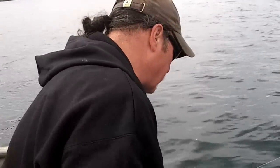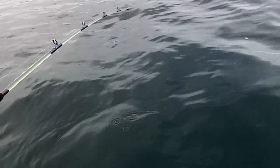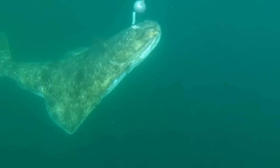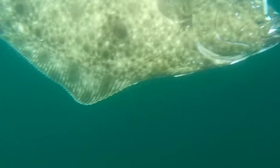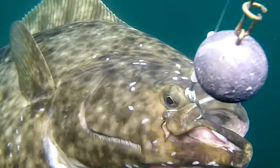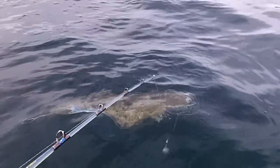Let's see what we got here. It feels like at least an 80 to 100. We're only keeping the ones that are like between 20 and 50. Whoa, baby. Feeling it, pulling in the barn door. Camoli, man, what a dandy, huh? Close to 200 pounds there, baby. That's a whaleback, man. About a 180 pounder.